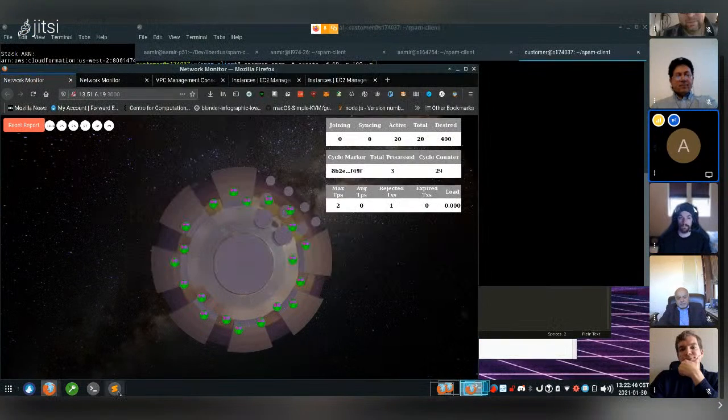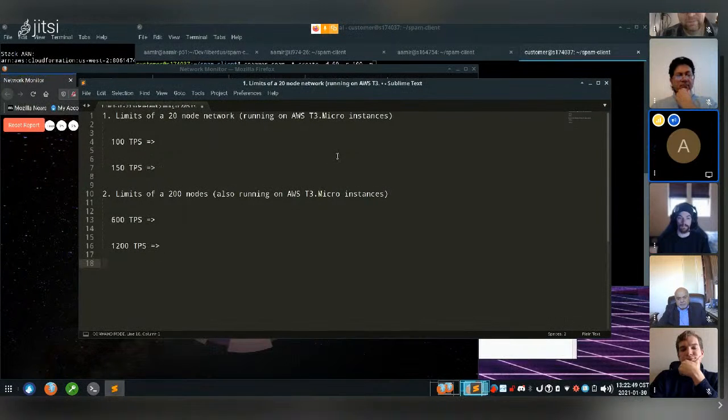So over here, I have a small setup going for what we're going to be demoing today. First, it'll be the limits of a 20 node network, and then we're going to move to the limits of a 200 node network. And for the 20 node network, I'll start with 100 TPS, and we'll see how many rejected transactions come out of that. Then I'll move up to 150 TPS, and we'll see how many get rejected. And then we'll move to a 200 node network, and I'll show you guys 600 TPS on that network. You can count how many are rejected. Then we can go to 1200 TPS and see how many get rejected.